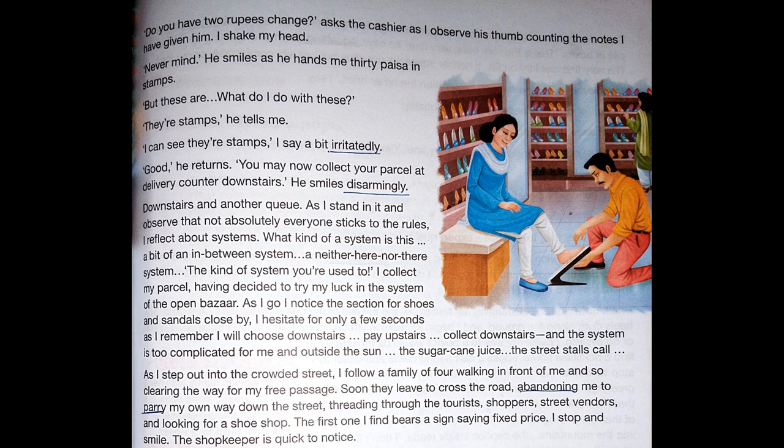As I go, I notice a section for shoes and sandals close by. I hesitate for only a few seconds, as I remember: pay upstairs, collect downstairs. The system is too complicated for me, and outside, the sun, the sugar cane juice, the street stalls call.